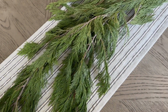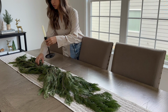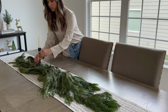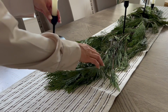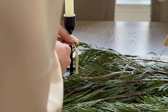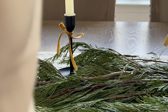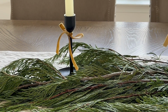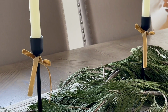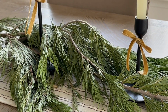This garland doesn't look real, it is real, and I love that so much. Definitely get some fresh stems, you won't regret it. To the table, I also added candlestick holders and just tucked them under the garland. I added ribbon to my candlestick holders in part one of my decorating videos, but afterwards I saw Evelyn Hernandez add ribbon to the top of hers instead of draped at the bottom like I did, and I loved how it looked, so she inspired me to do the same.